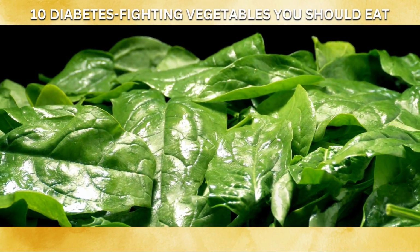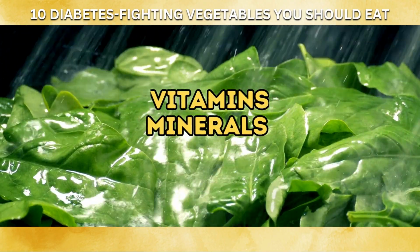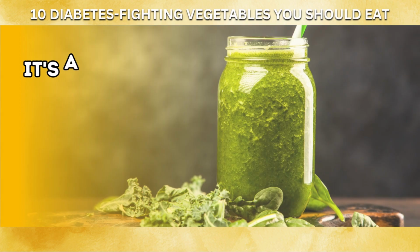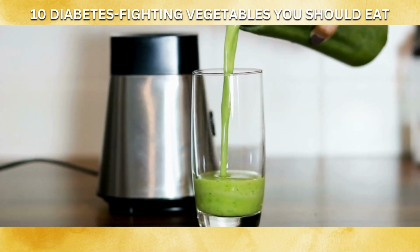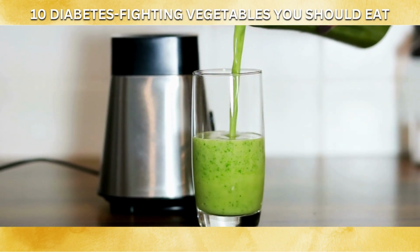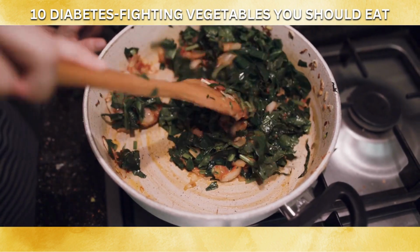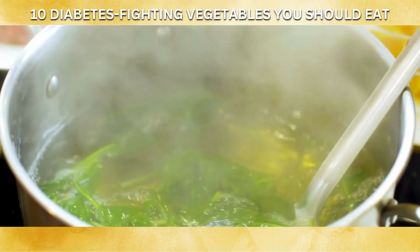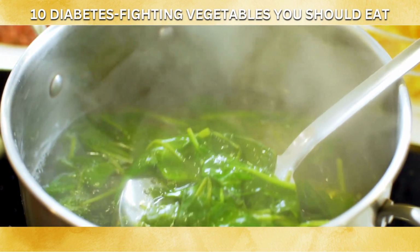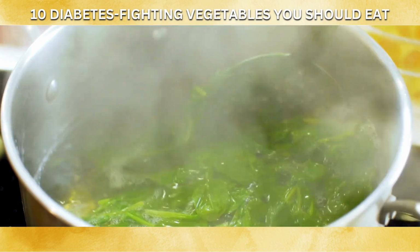In addition to its low carbohydrate and calorie content, spinach is rich in vitamins, minerals, and antioxidants. It's a great source of vitamins A, C, and K, as well as iron and magnesium. These nutrients contribute to overall health and can help in the prevention of various health conditions. Spinach is also versatile and easy to incorporate into your diet. It can be eaten raw in salads, added to smoothies for a nutrient boost, sautéed as a side dish, or included in omelets, soups, and stews.